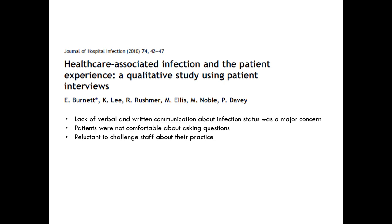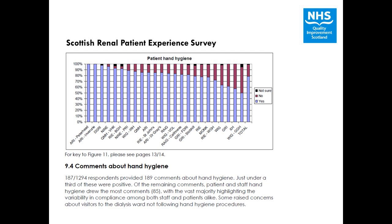Now, the next couple were done in the dialysis setting. This was the Scottish Renal Patient Experience Survey conducted in the UK. I'll just point out here, this is looking at patient hand hygiene. 187 of the 1,294 respondents provided comments about hand hygiene, and only just under a third of these were positive. Of the comments, patient and staff hand hygiene drew the most comments, and the vast majority highlighted the variability in compliance with hand hygiene among both staff and patients. Some also raised concerns about visitors to the dialysis ward not following hand hygiene procedures.